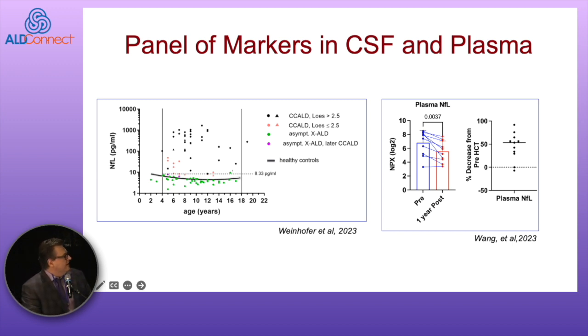And a few more pieces of data, again recently from the Weinhofer paper: if you look at boys who are asymptomatic with ALD, they're the green, very low in their neurofilament light chain. If they develop cerebral disease, as seen on MRI, shown in orange, they have higher levels. That's if their score is less than 2.5. And for boys with a higher score of greater than 2.5, they have even higher levels of neurofilament light chain. So there's also a correlation between the amount of disease burden and the amount of neurofilament in your blood.